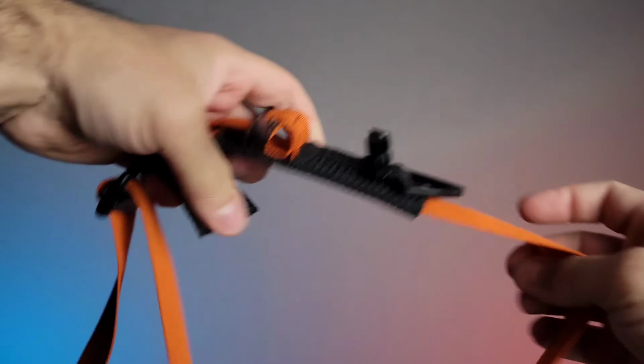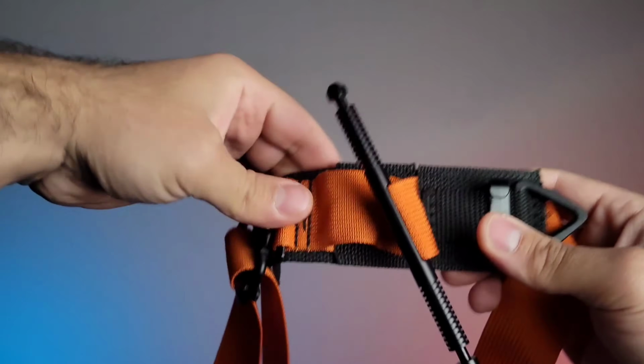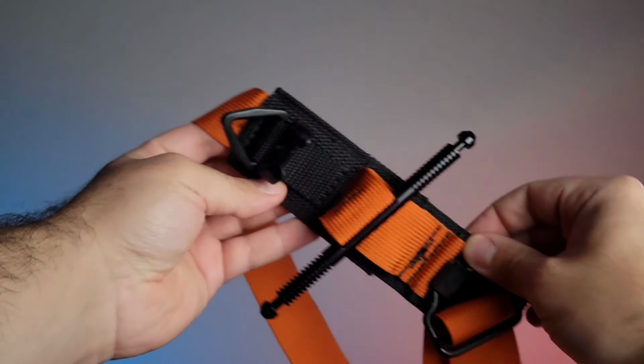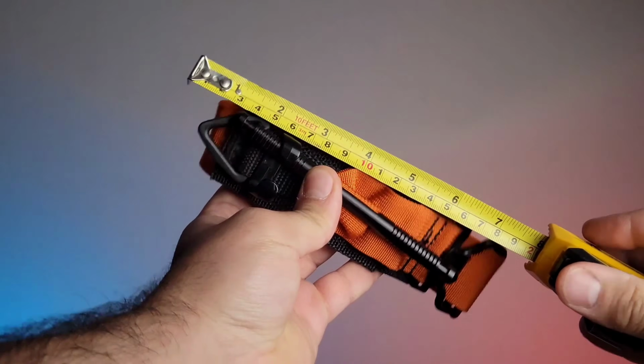I tried carrying it for quite a while, but ultimately it does become very cumbersome to carry a tourniquet like this, because even though it is thinner, it is still thick, and there's not really a place you could put this in your pocket or carry it in some way that would be realistic for everyday use.